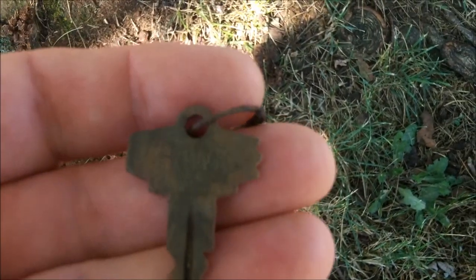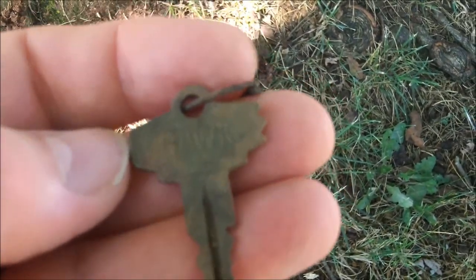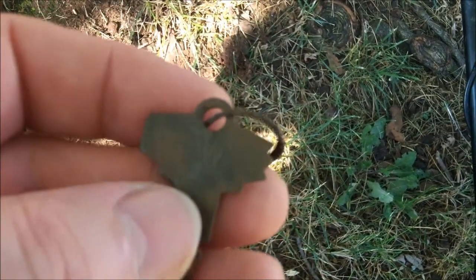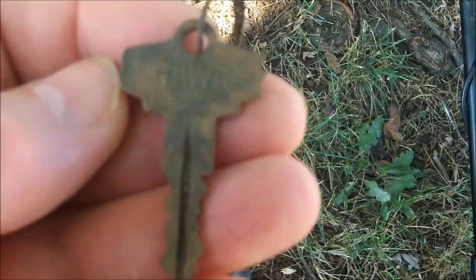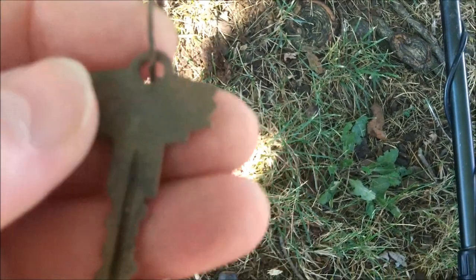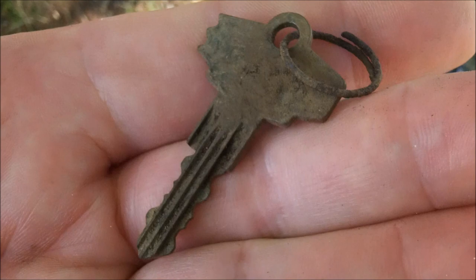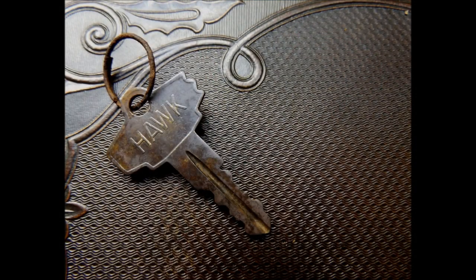I think that one's got some age. Pretty unusual shape to it. It's weird how it's cut, kind of on that side, but it says Hawk, which I haven't dug one of those brands before. But pretty cool. I'll get it cleaned up, and we'll get a better look at it.